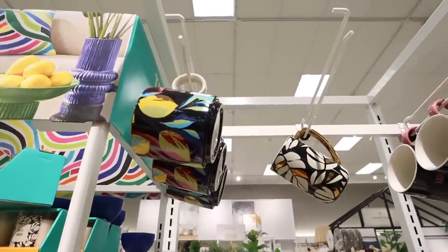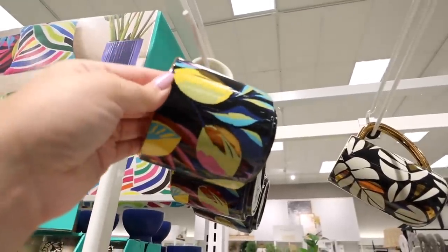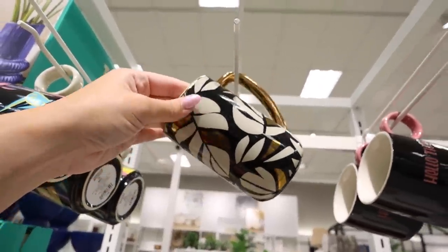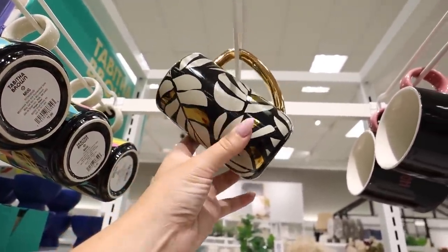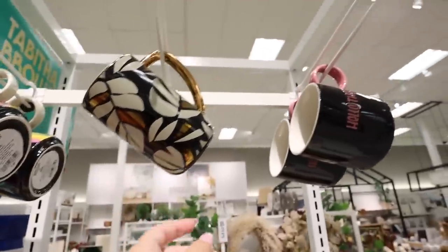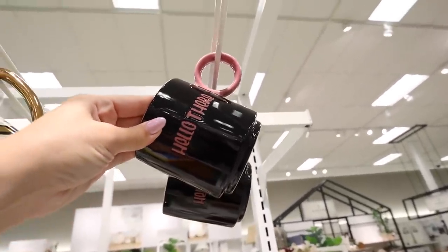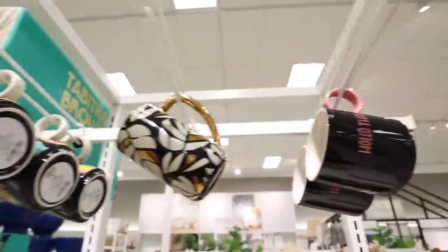You'll notice that a lot of the patterns are the same that she had on her clothing, like this really pretty lemon mug. This is $7. She had this in a jumpsuit and a dress. This is such a beautiful mug. It looks like something you'd find at Anthropologie, also $7. And then she has a couple items that have her signature phrase. She always says hello there when she starts all of her videos. And again, that mug is $7.